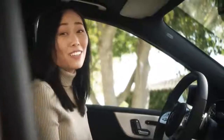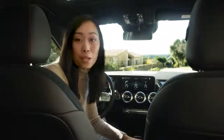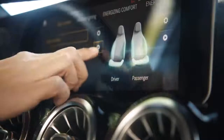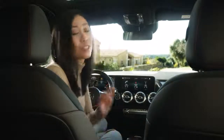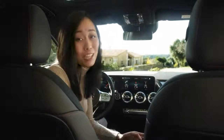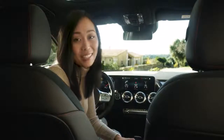Imagine you're on a really long drive. Eventually, you're going to start to shift in your seat to relieve pressure on your back. These days are over. A program called Energizing Seat Kinetics offers orthopedic support. What it does is it slightly adjusts these seating surfaces to reduce strain on muscles, joints, and spinal discs. With this, the B-Class is super comfy all the time and helps you regain energy and triggers some posture changes, which is perfect for prolonged alertness on long rides.